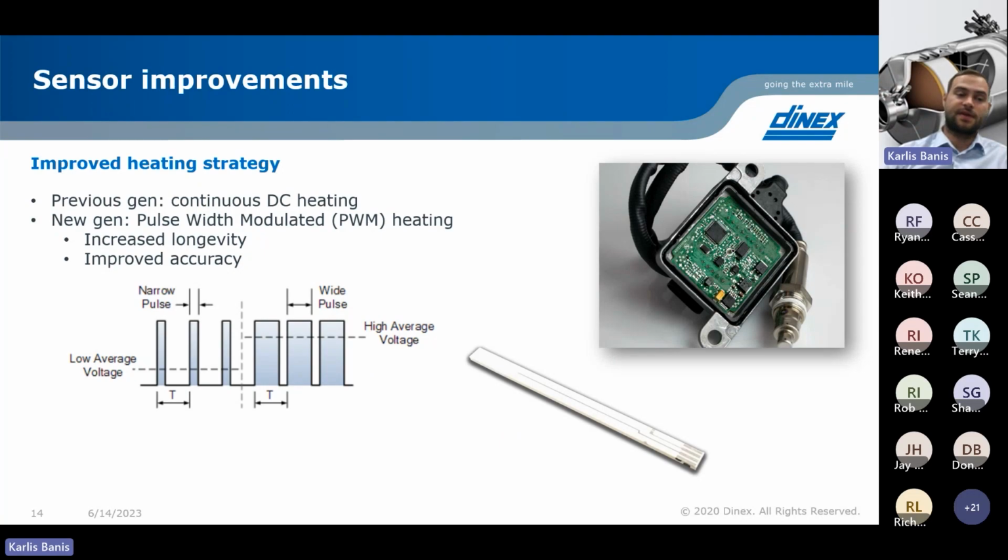As it turns out, there is a better way to do this, and that is pulse width modulation. Instead of continuous DC current, we are sending it in short bursts or short pulses. This is much easier on the ceramic material, which means it has increased longevity. It also has a very nice side effect: because of these pulses that we are sending every set time interval, we also get a condition of electrical silence between two pulses. That means we are able to measure the NOx concentration between these short pulses, at the period of electrical silence, facing less interference and less electrical noise, which produces a much clearer and more accurate signal.